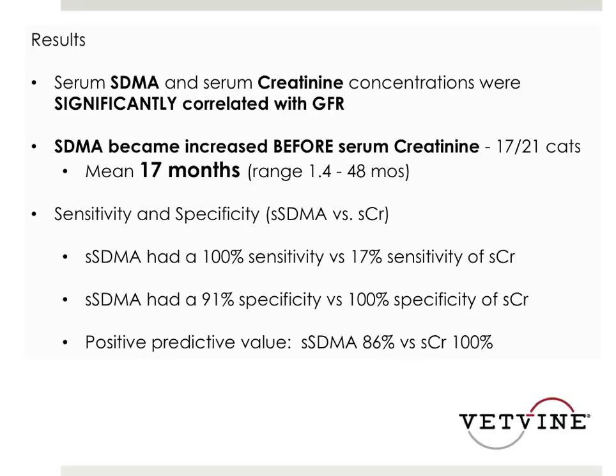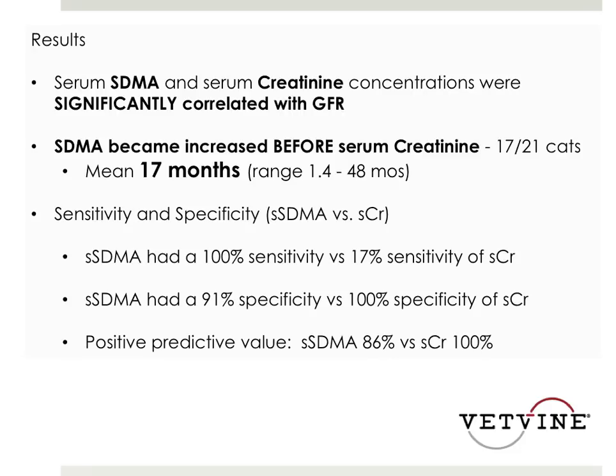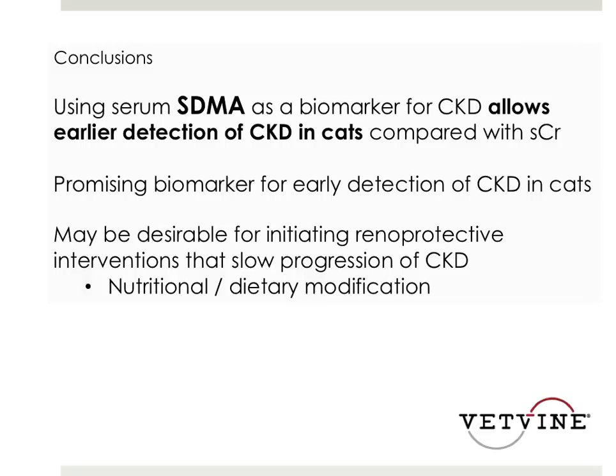Just pulling it up. Actually, they did have GFR data on these cats. Thank you, I was just looking to see if we had it. Yeah, so these cats were enrolled in a nutritional study, and so they had like a year and a half, 2 years of data, and so they had, I think, 3 time points of GFR throughout the study. You did that by like creatinine clearance? I think inulin or iohexol. I can't remember.